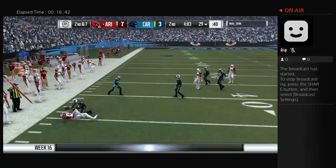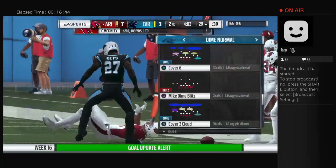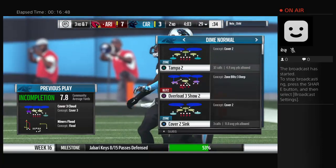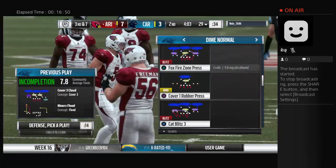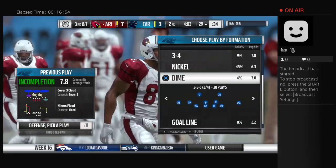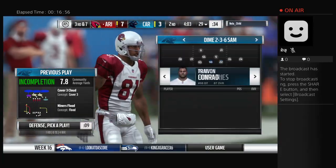Looking to throw, and the hit jarred it loose. It's incomplete. As tight ends go, he might not provide the super flashy plays very often, but he's pretty reliable. Usually an excellent target, and normally catches what's thrown to him, but he didn't on that play.